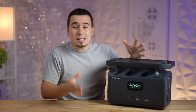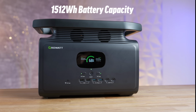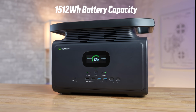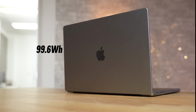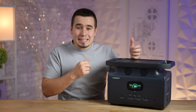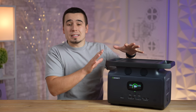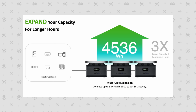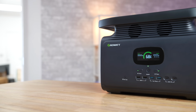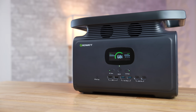And that's of course because this power station has a 1,512 watt-hour battery capacity, which is over 15 times more than a 16-inch MacBook Pro's battery pack. And it even supports daisy chaining, so you can hook up 3 of these things together for a total of 4,536 watt-hours.